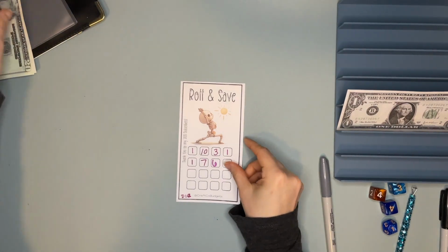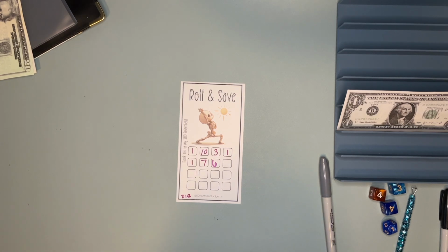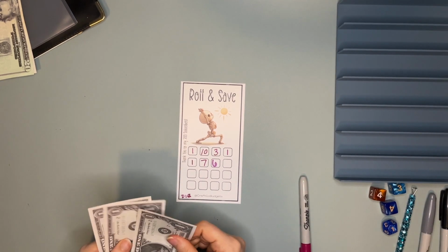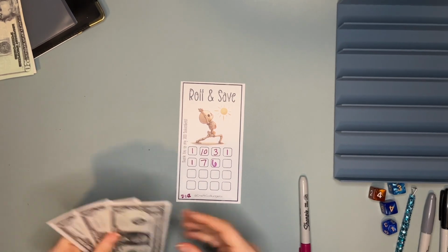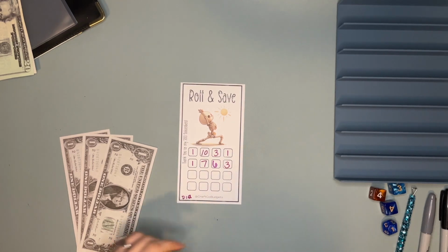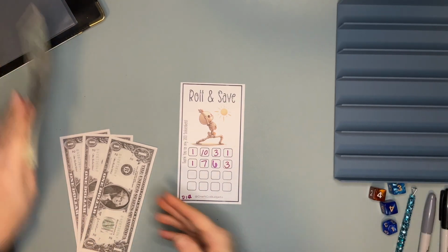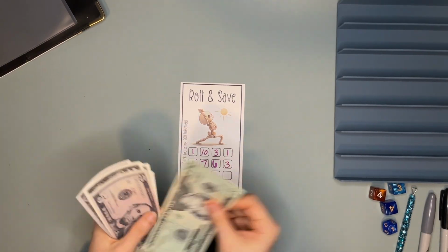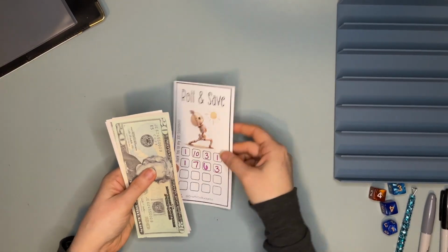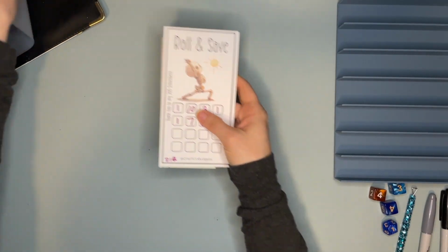And then up last, we've got this roll and save from Danny at Craft Co Budgets. Just love the little skeleton doing yoga out in the sun. And so I normally do this as a roll and save with a D12, but it's also a catch-all. So I'm just gonna add in the $3 that we have left over today. So now we've got 25, 27, 29, 31, 2. So $32 in this one.